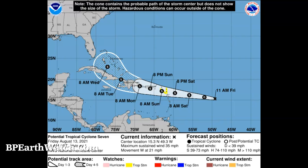Now, when you get into this dotted cone, that's out to 4 and 5 days projection, and that could change somewhat. It wouldn't take it much to go further north and completely miss everything except maybe the Bahamas, and it wouldn't take it much to come a little further west and follow in behind Fred. This is your timing on it.